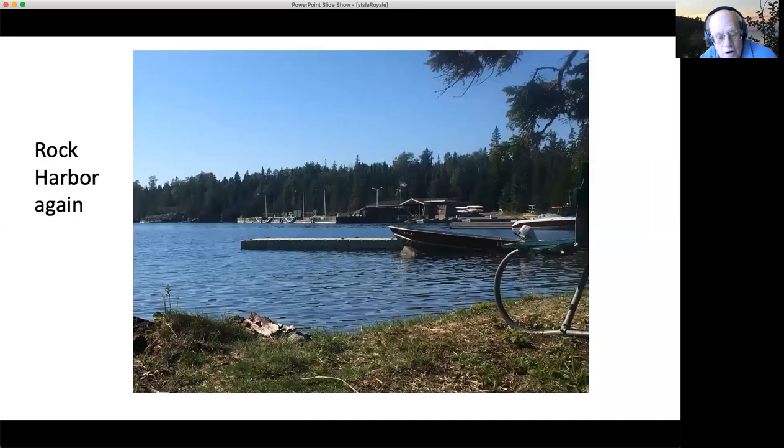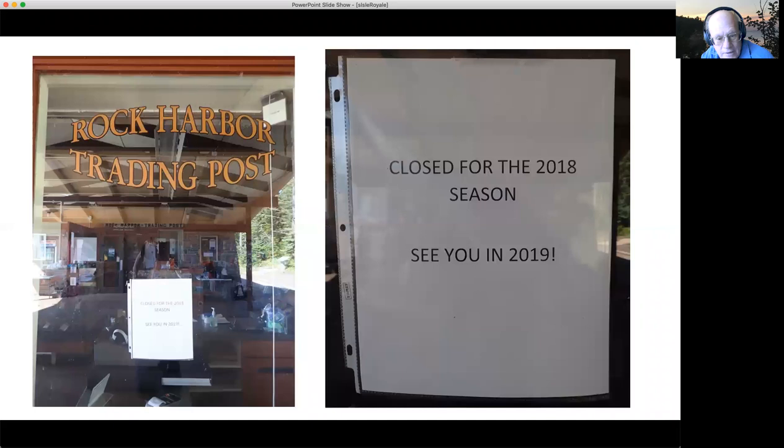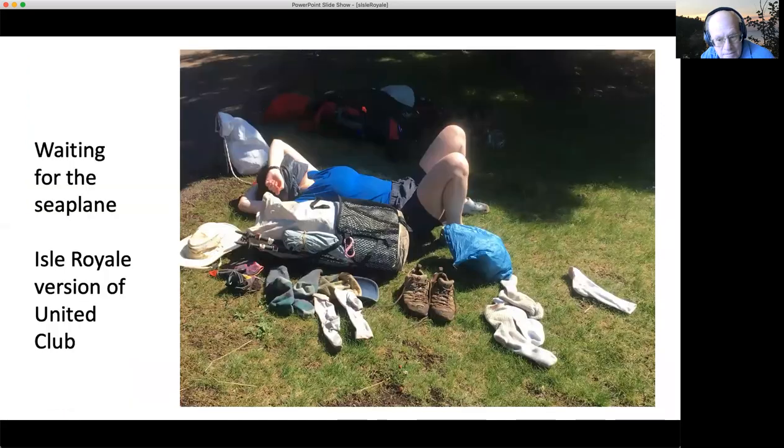Eventually we get there, here's Rock Harbor. So that's the building with the visitor center and the store. The store is now closed. There's still some boats, but you have this feeling that this is after the end of the season. Everything is sort of shutting down. So the store is closed, and they say, we'll see you in a year.